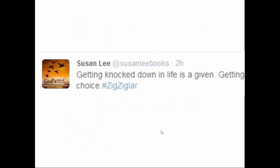And one of the big keys to using Twitter, and how Susan Lee is building her following, is by using hashtags. So you find little keywords out there, and then make your tweet, and then you put in the little pound sign, and that acts as a keyword, a category phrase where you can search Twitter on these hashtags and see all the posts that people have made.